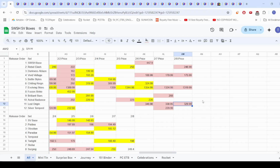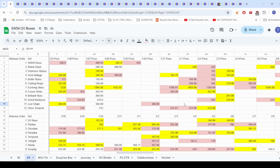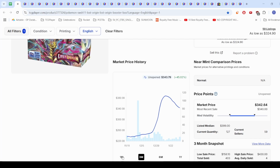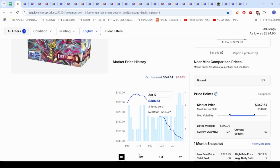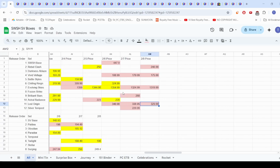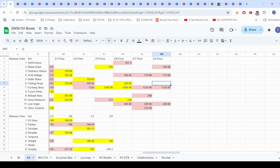And then Lost Origin. This is an interesting part for me. I think there's only one sale for this, but Lost Origin went down to 330, and Lost Origin has been on a descent for a while, like this past month. It's still done great if you bought in December or mid December. It went back down to here, but this makes it about the same price as Chilling Reign. Chilling Reign's around 325, and Lost Origin is 330, so it's just a $5 difference.